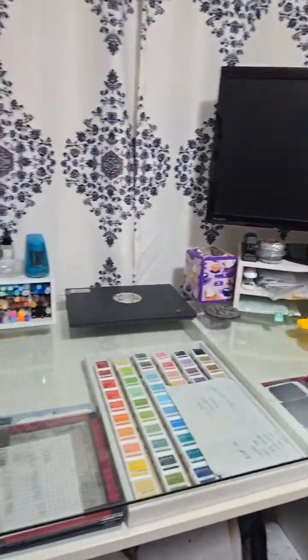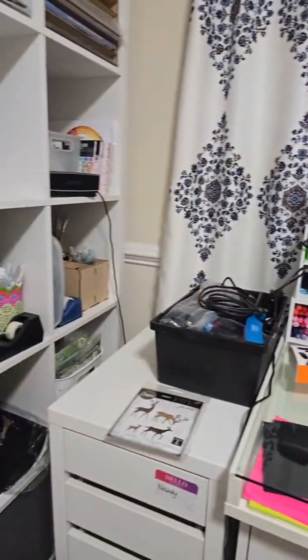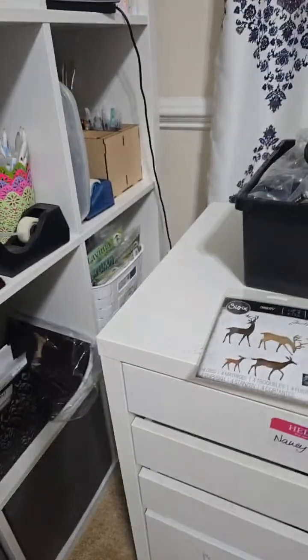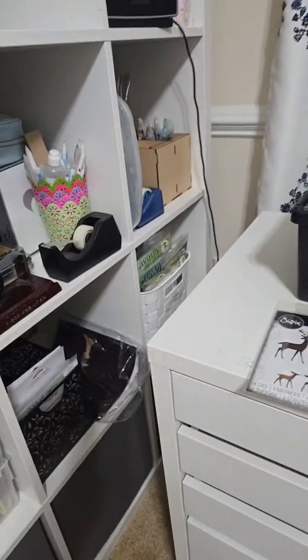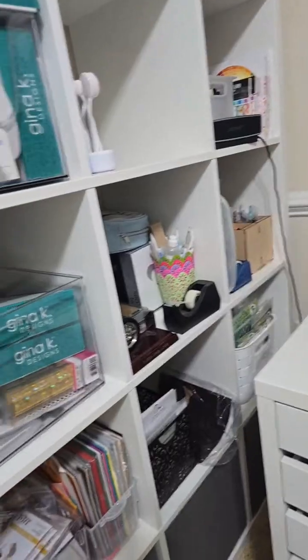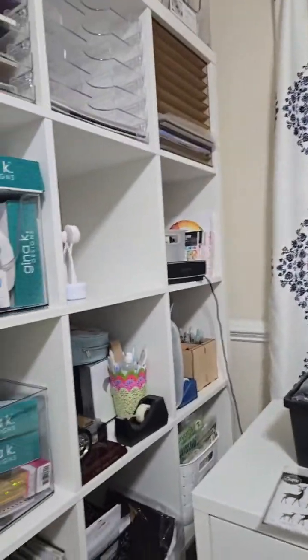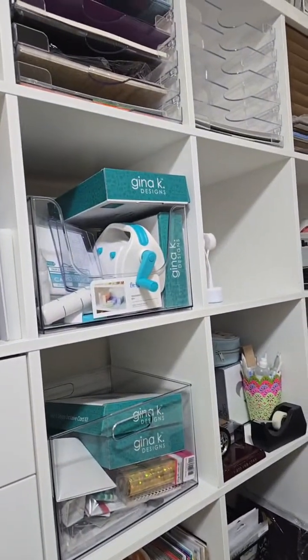Yeah. And I just can't hold on to it anymore. I basically threw a lot of stamps together in that bucket there that you see. It says Lavinia, but I don't really stamp with Lavinia stamps anymore. So I might just get rid of the whole haul of Lavinia stamps. I don't know yet. It's going to be a really tough thing.